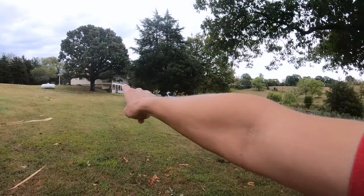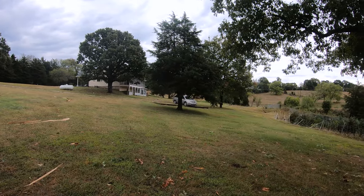We had a big thunderstorm last night. It was right on us. This lightning strike was a little too close for comfort. That's our house right there.